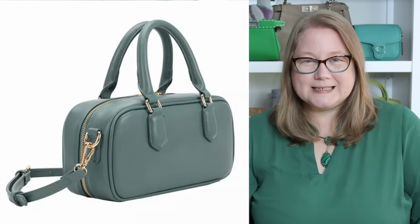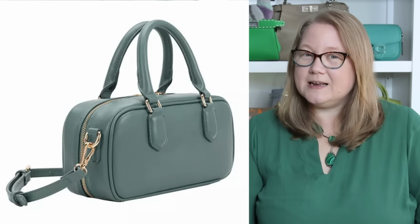There's also this Eden bag from Melly Bianco. I love this teal color. That is so pretty. It's $110. Now, one thing I will say about the Melly Bianco bags is they are faux leather, so just be aware of that going in. Now we're into the bags that are under $100.